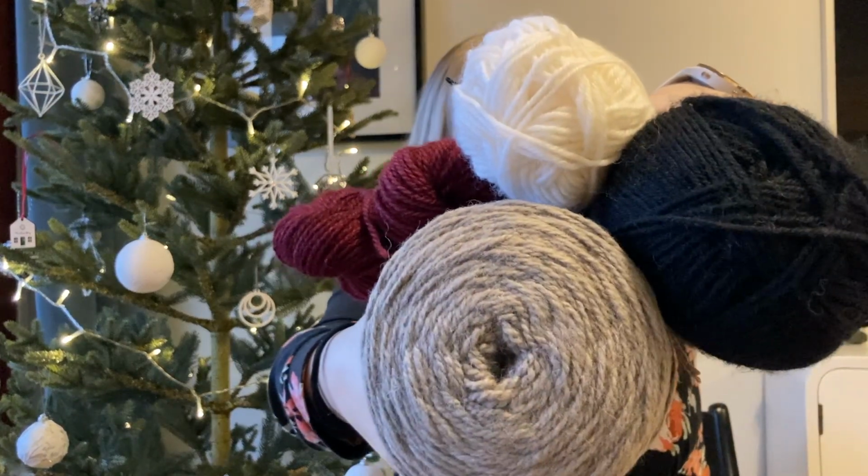Sorry. Even though it's 10 o'clock in the morning, it's still very dark outside. We have a tree here, we have lights on everywhere, so I don't know how well you can see all the colors. I'm hoping just fine, but who knows how it will look.